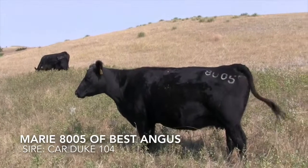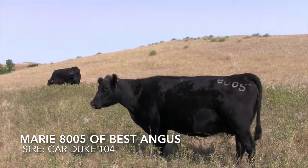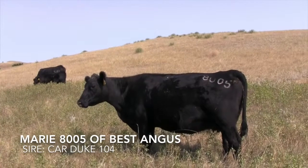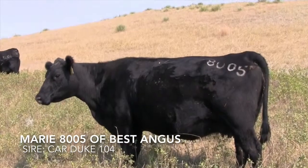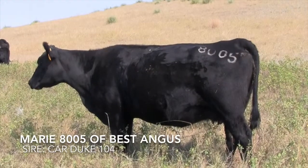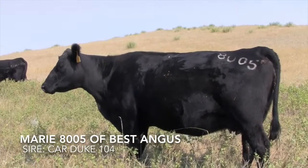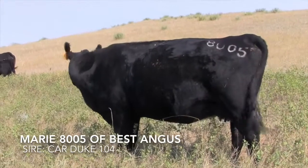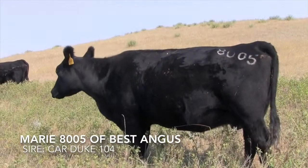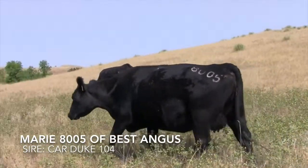8005 is the top of the class for the 604 daughters. She's a for sure Cavanese cow with weaning ratios of 4 at 108. She's also one of our high marbling cows. This video was shot in 2012 when she was 4 years old. She weighed 1,175 pounds last fall with a body condition score of about 5.5 to 6. 8005 is exactly what we're looking for in an ideal Angus cow.